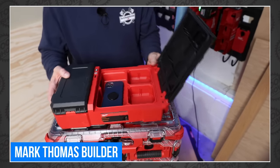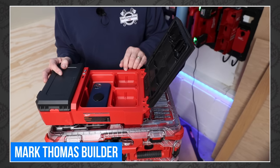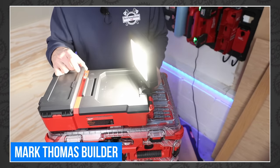But it's fairly compact, has a big rotating light, and storage room for your phone, some fasteners or knickknacks, and a few USB ports for charging. And yes, at least one of those is a USB-C port. Woot! For the full review, head over to Mark Thomas Builder.